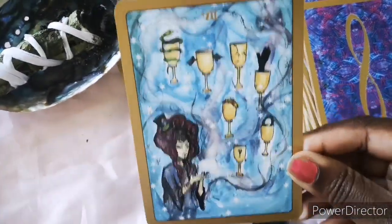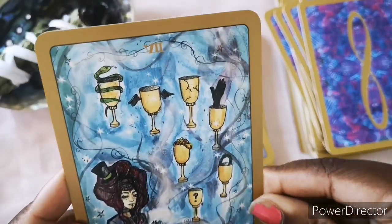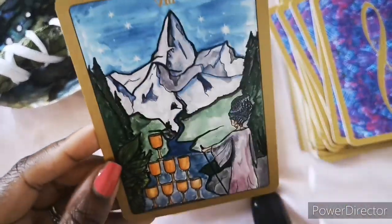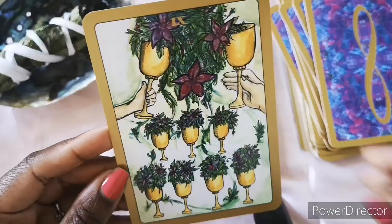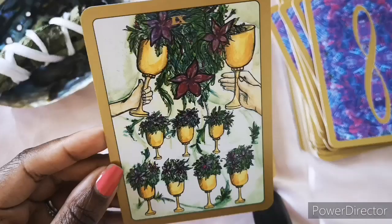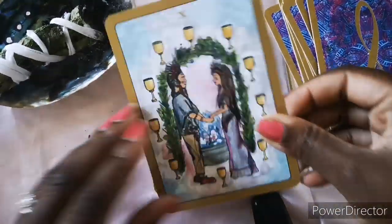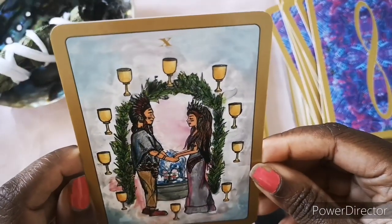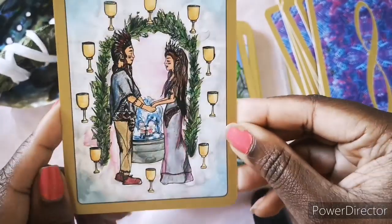And then you have the Seven of Cups. Lots of choices. Which one to pick? I don't know. Then we have the Eight of Cups. Just moving on to better things. We have the Nine of Cups. This, yeah, just feeling content. Then we have the Ten of Cups. Oh, that's lovely. It's like a marriage, a wedding. Oh, so romantic.